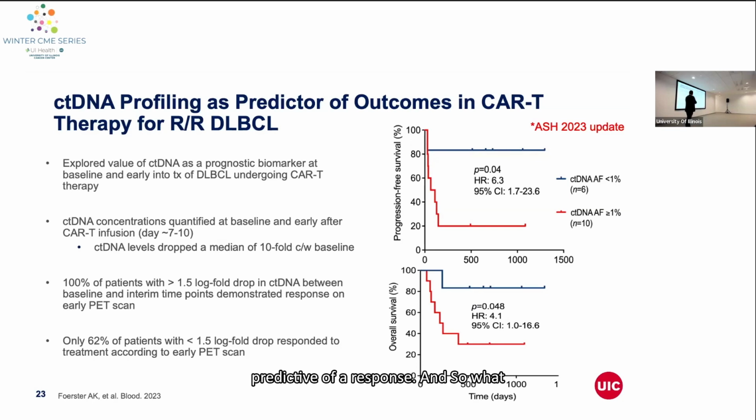what's predictive of a response. And so what they saw is that the patients that had the largest drop in circulating tumor DNA between baseline and the 7 to 10 day period, 100% of them had responses on PET scan, whereas those who had less than this 1.5 log fold drop, only 62% had a response.